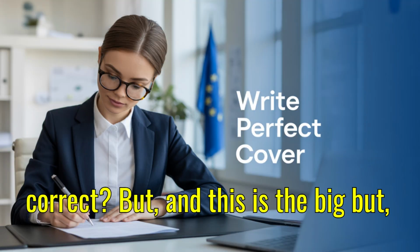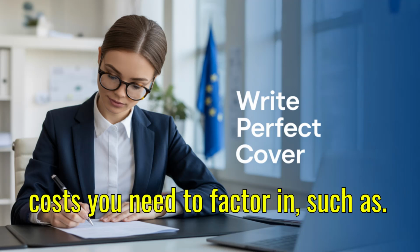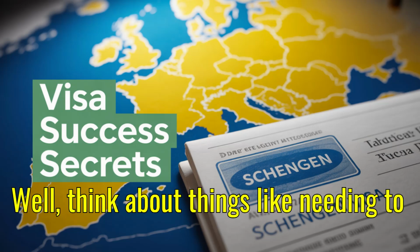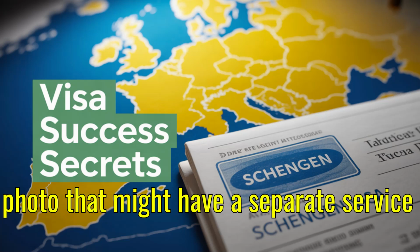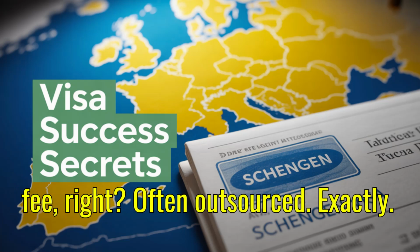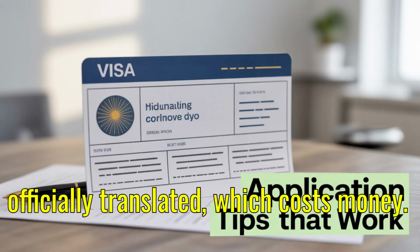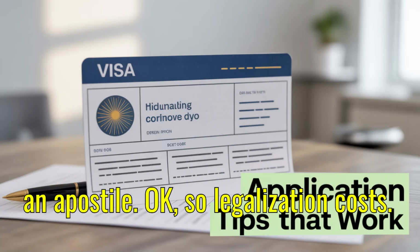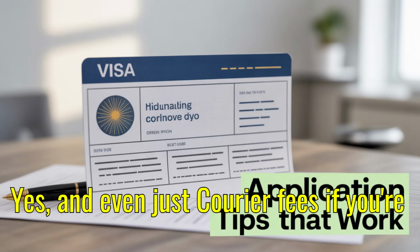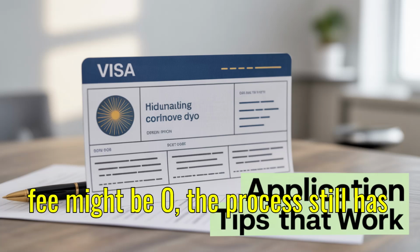Correct. But, and this is the big but, there are almost always other associated costs you need to factor in. Such as? Well, think about things like needing to get your biometrics taken, fingerprints, photo. That might have a separate service fee. Right, often outsourced. Exactly. Then there could be mandatory medical checks. You might need documents officially translated, which costs money. Maybe documents need notarizing or even an apostille. Okay, so legalization costs. Yes. And even just courier fees if you're sending things off or using a visa application center. So while the visa fee might be zero, the process still has expenses.